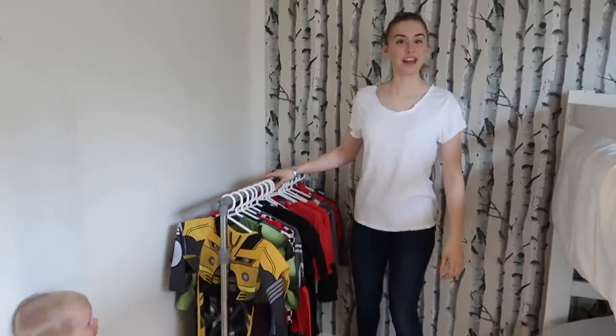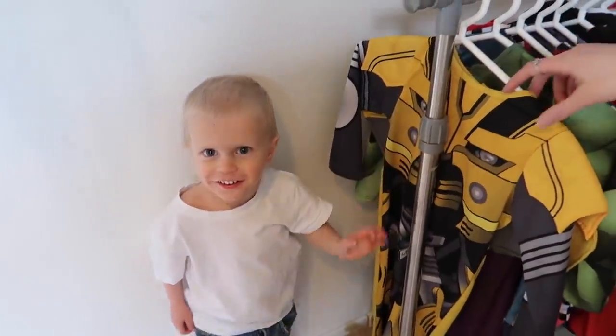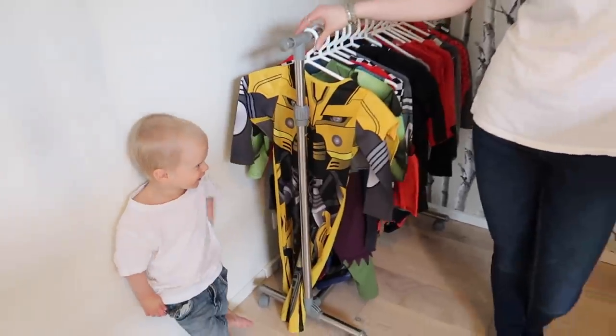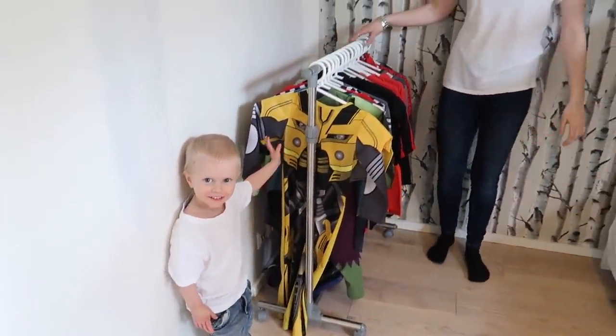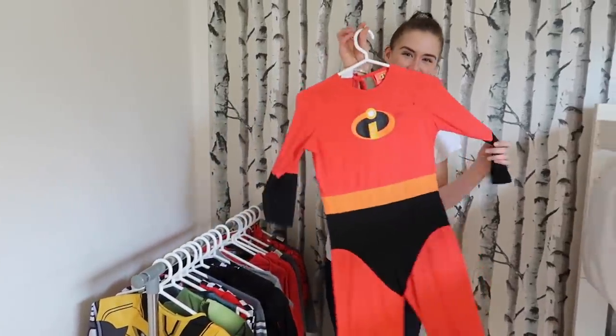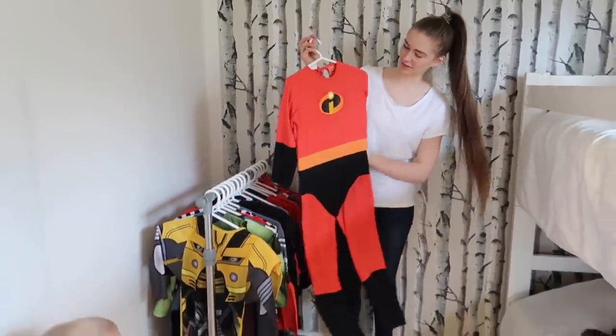Go back. Here we have costumes. Is that one yours? What is that one? Auto. It's a car. Oh, yes, it is. Mine. Transformers. Some of these are actually 20 years old. I wore this almost 20 years ago. Oh my goodness, you used to fit in that.